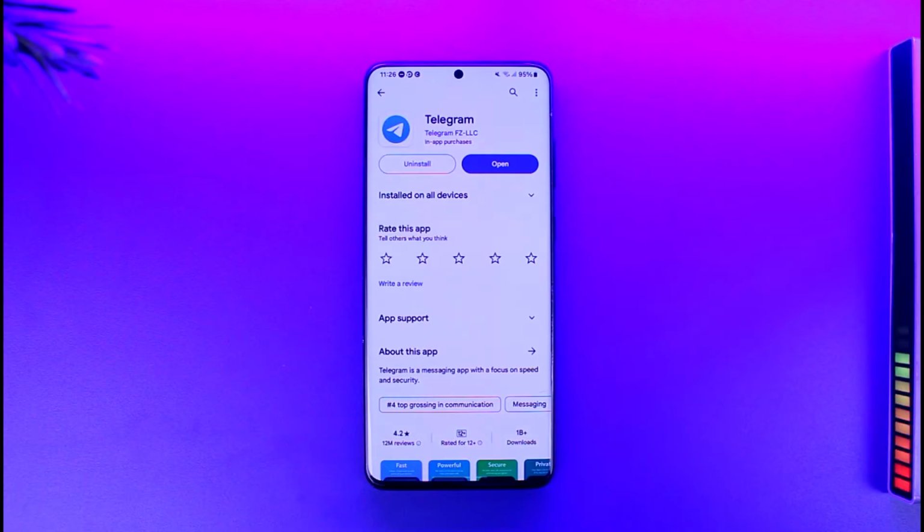In today's video I'm going to guide you through the steps on how you can gift Telegram Premium, so make sure to watch the video till the end. Now, aside from making your friends buy Telegram Premium themselves, you can also gift them Telegram Premium.